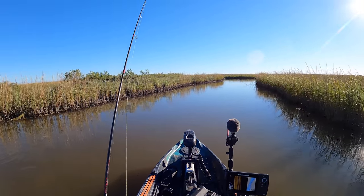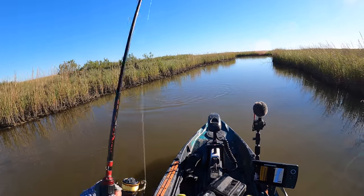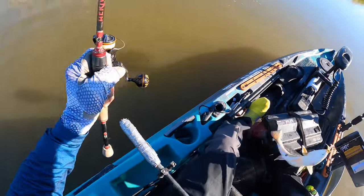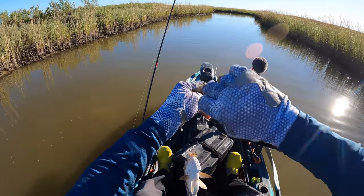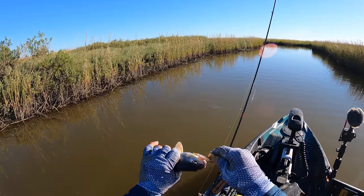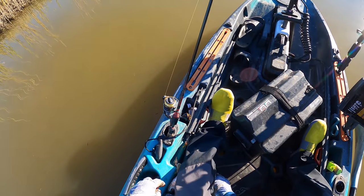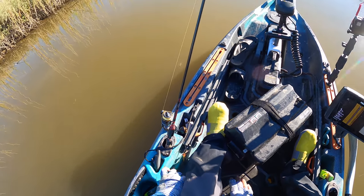Okay, we got him. Does not feel like a red though. But guess what? It is. Okay, stop shaking that tail, dude. I wanna see what you are. It's a red. It's a tiny little red. We sewed your mouth shut, dude, didn't we? Sorry. Whoa, buddy. No, no, there's hooks right there. All right.